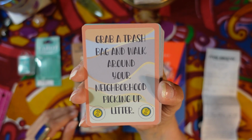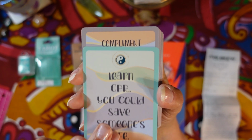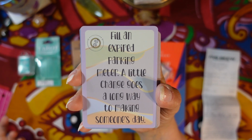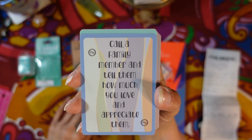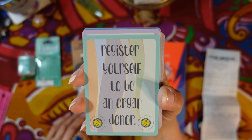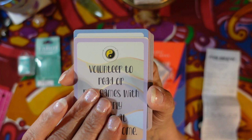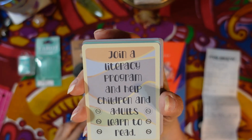Grab a trash bag and walk around your neighborhood picking up litter. Learn CPR, you could save someone's life. Compliment a stranger. Tell someone you don't know how much you like their jacket or purse. Fill an expired parking meter. A little change goes a long way to making someone's day. Call a family member and tell them how much you love and appreciate them. Register yourself to be an organ donor. Volunteer to read or play games with elderly people at a nursing home. You know, my mom was in a nursing home for a while. They would love that. People really love that.